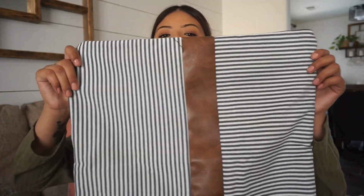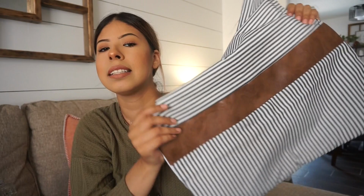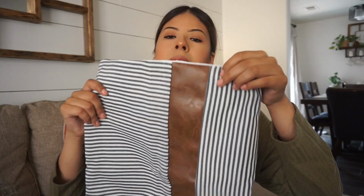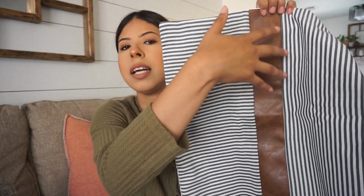But the first one is this striped one, and it just has faux leather in the middle of it. Now my dining room tables have faux leather on the top, so I thought it'd be neat to bring that into the living room with this pillow cover. So I like how the stripes on one side go this way and on the other side they go that way. So that is the first one, and all these pillow covers were under $15.